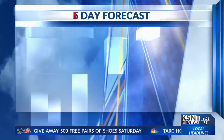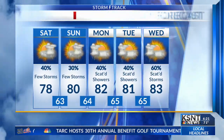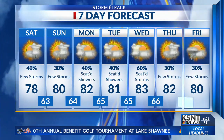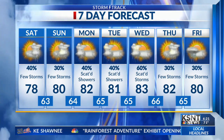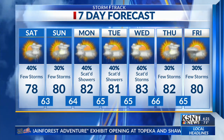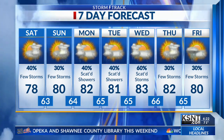Take a look at our forecast for the week. Upper 70s today, lower 80s tomorrow. Those rain chances just not going anywhere. Watching an ever so slight warming trend through about Tuesday or Wednesday before a bit of a cold front moves through, and then we're watching a better chance for some showers and storms by Wednesday, 80s by Thursday and Friday.